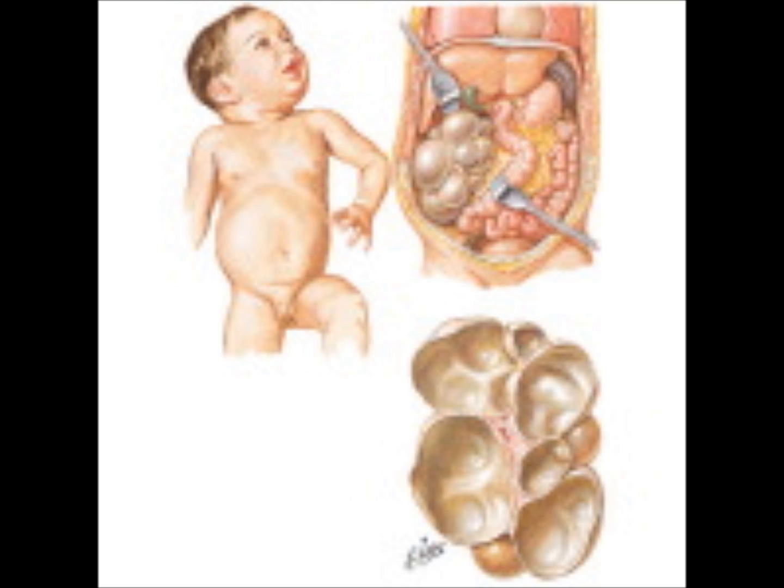Children with MCDK in both kidneys usually don't survive, but if they do, they need a kidney transplant at a young age. The condition occurs once out of every 4,300 births, is equally common in both genders, and is usually found among Caucasians.